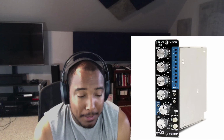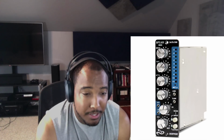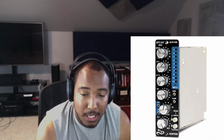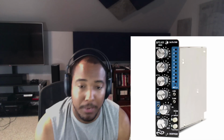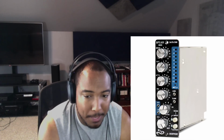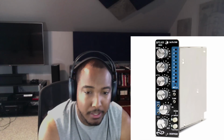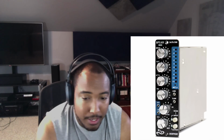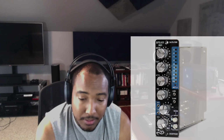So not only did I find an 1176 I liked, but now it's in the 500 series, and to take it even a step further, I don't see any features missing from the rack mount to the 500 series. A lot of times when you go from the rack mount to the 500 series, you've got to sacrifice somewhere and give up some features. I've got to ask Mike, but from just looking at the front panel, I don't see any features missing from the rack mount. So that's a huge plus, and this is another piece I really can't wait to get my hands on.